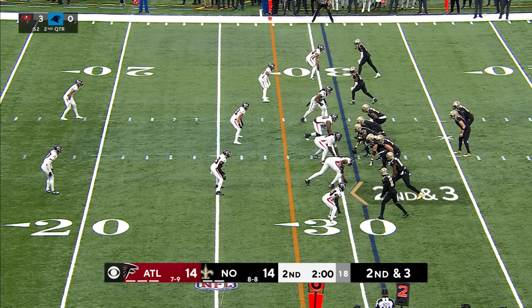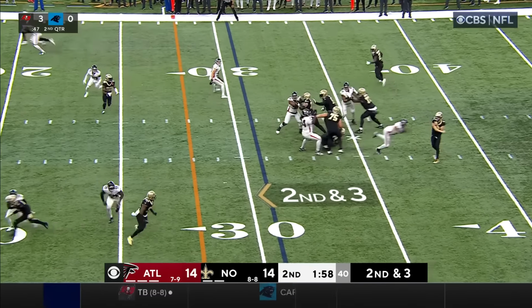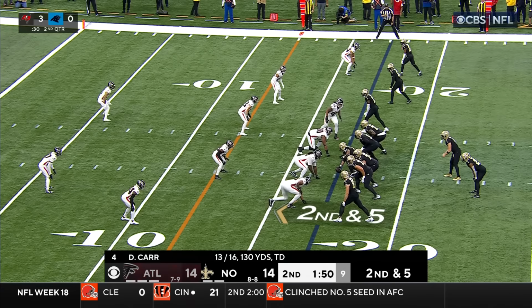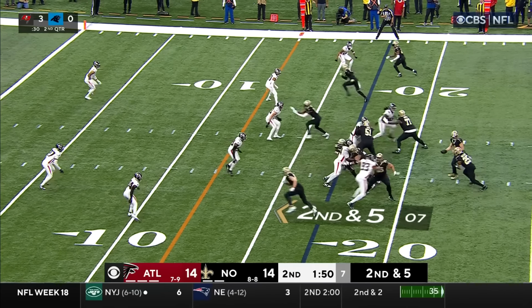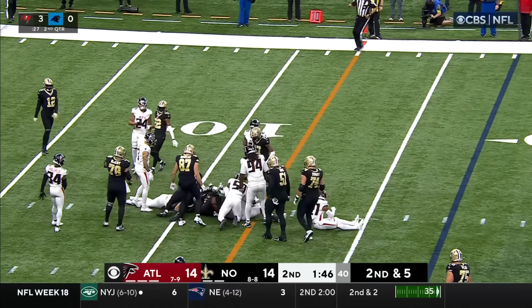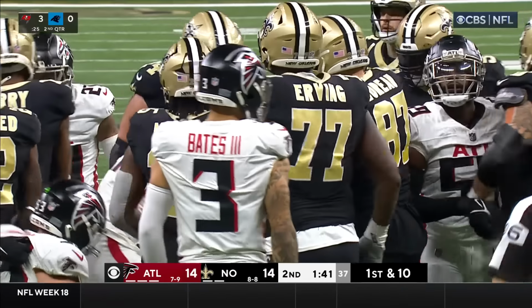Tied at 14. Saints are driving. Looking at second down and 3. Carr throwing left. He's got the first down. Jawan Johnson picks it up. A run with Miller. And Miller picks up the first down. This is a guy that never really got going this season because of injuries.